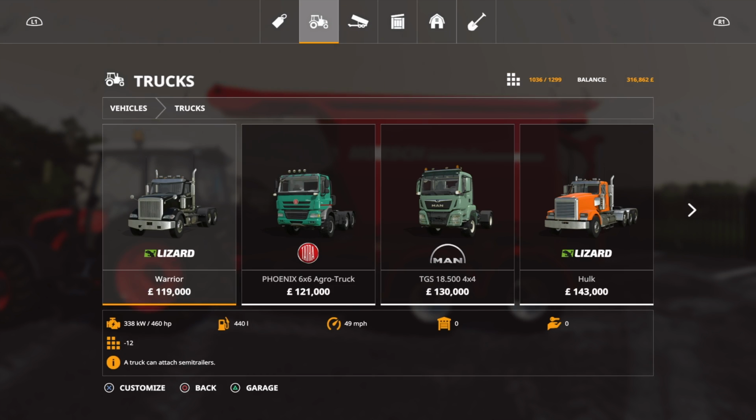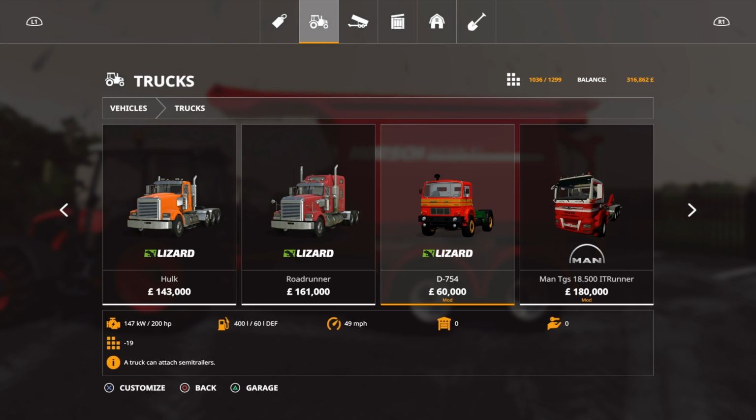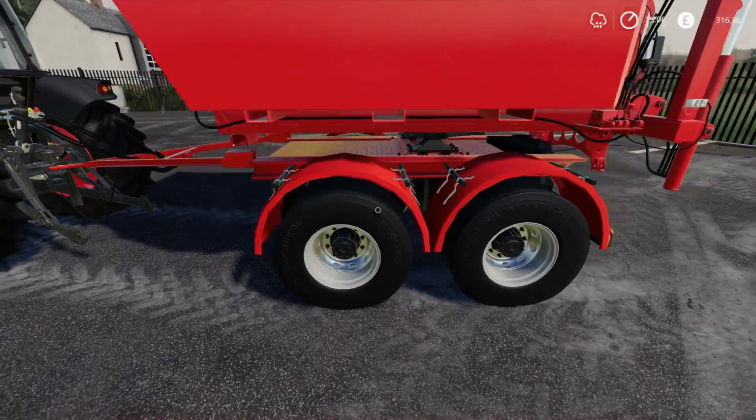So things like the Tatra Phoenix or the TGS, or I think it'll even go onto the back of the D754, because they've all got a fifth wheel, it will go on. And somebody said, well, what's much easier and much, much cheaper is if you get a Flegel dolly.